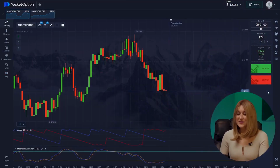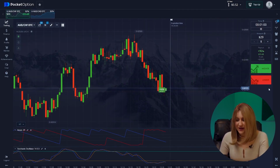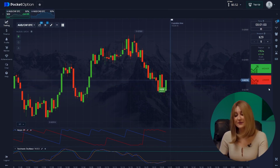Back to the Aussie dollar and Swiss franc. Get ready for a call option. Hit higher. We literally caught the start of a new green candle. You can see how long the previous 2 candles were. A sign that a new period is starting. And after a long red candle, a similar green one is likely.